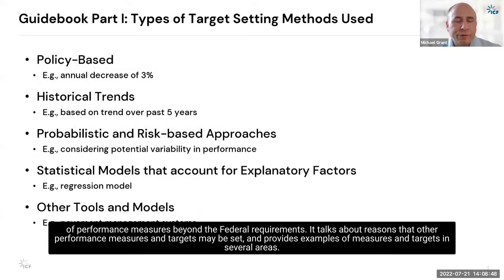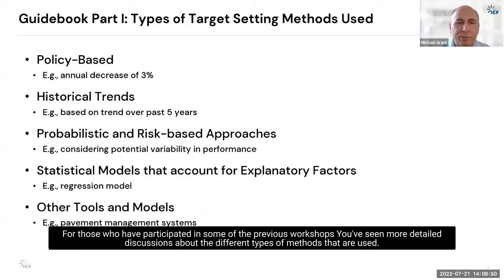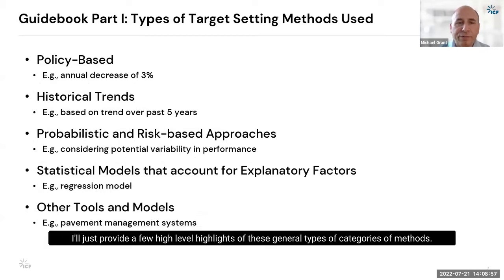So for those who've participated in some of the previous workshops, you've seen more detailed discussions about the different types of methods that are used. I'll just provide a few high-level highlights of these general types of categories of methods we've seen across all of the performance areas. First, we see policy-based measures.